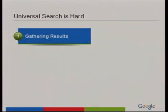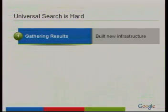Universal search is hard. In order to roll it out, we had to clear a bunch of different challenges and make a bunch of changes on our site. The first is that in order to actually gather all those results, do the query on images, do the query on books, do the query on news, why haven't we done that to date? Because it's just been too expensive. So we needed a new infrastructure, which we rolled out last month to support this.